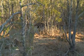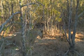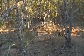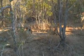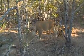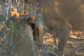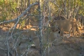That was awesome. All part of playtime. I think it might have been that she's teaching the cubs that they're big, bad and scary predators, building up their confidence, or she might be scared of Mom, which, you know, is a fair enough response. There we go. That's the greeting we were waiting for. And the cubs, emboldened by the presence of Mom, going to say hello.